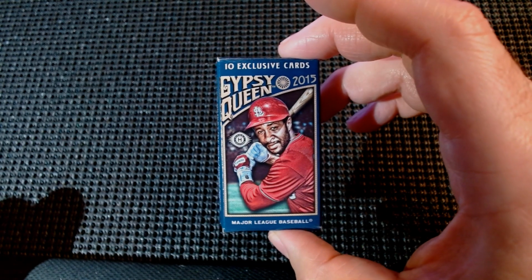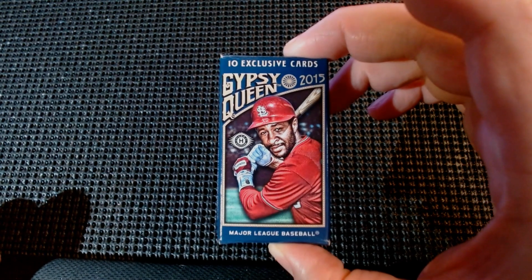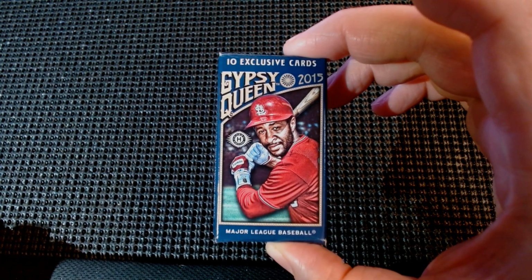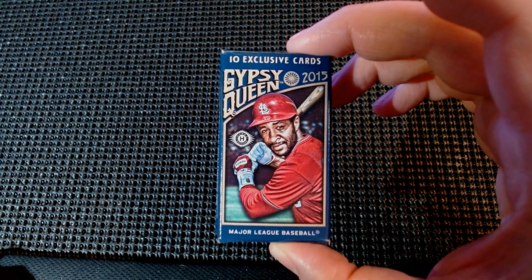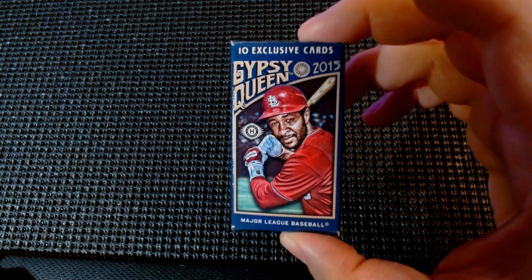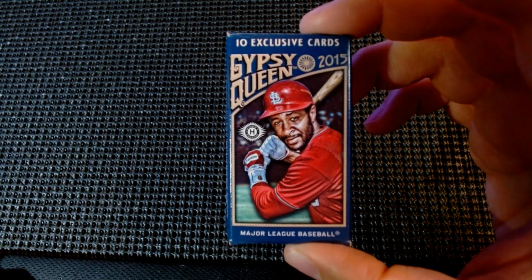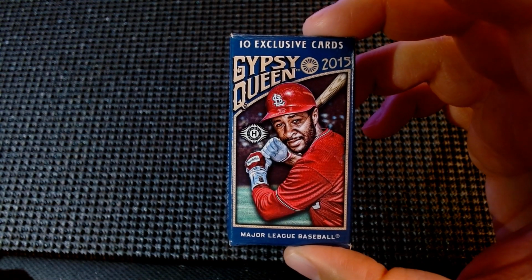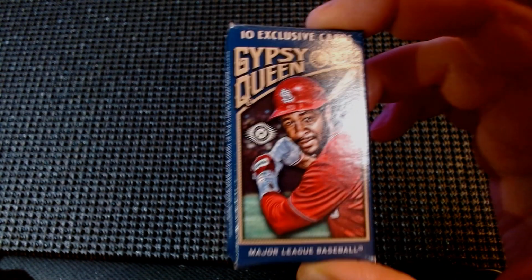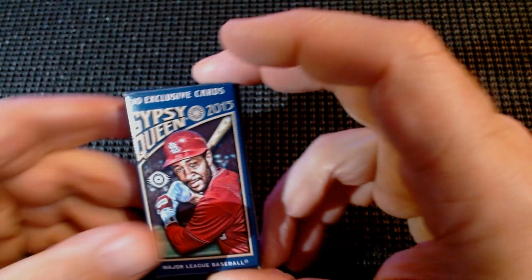So think of it like a cross between an Allen & Ginter black border card and the super short print. It's the same number as the black border on Allen & Ginter. Let's say you had card number 1, you can get card number 1 black border with the same image in Allen & Ginter, but in Gypsy Queen it's the same number but an image variation. So pretty self-explanatory there. Alright, we got two things from eBay.